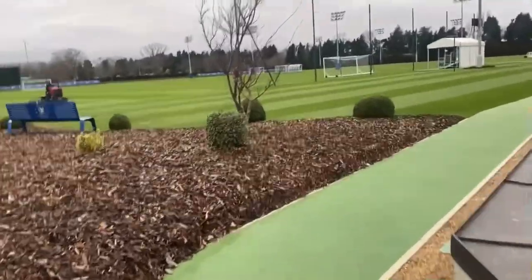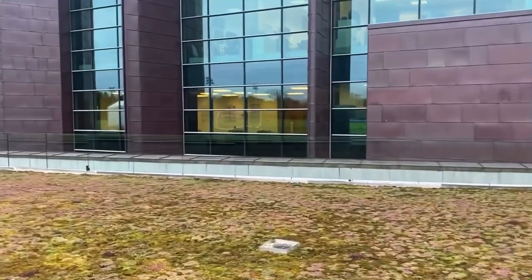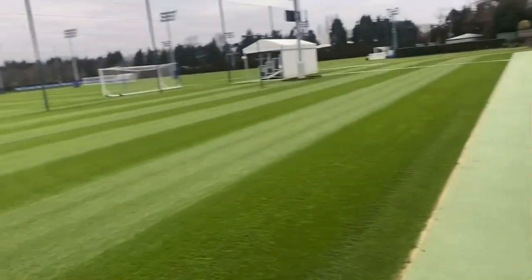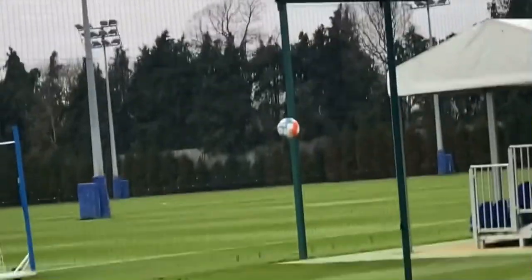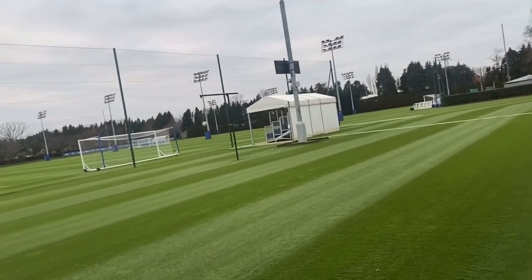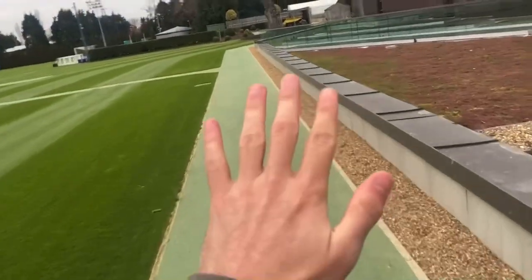Out here we've got our training pictures, we've got the groundsman getting to work. There's more offices up there. Little physio room. I don't know what this little contraption here is. But yeah, I've never used it. It looks quite fun though. Yeah, it's pretty cold out today. My hands, very cold.